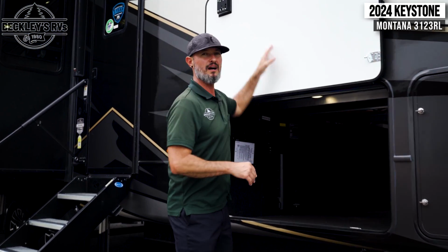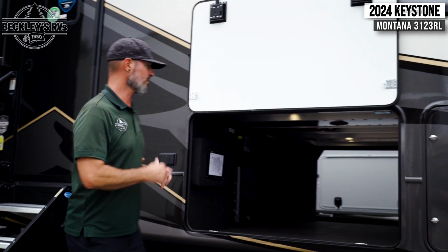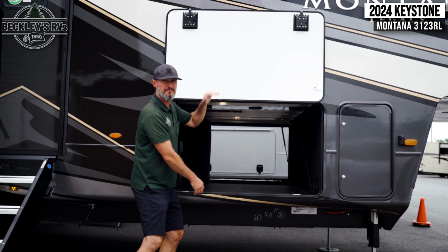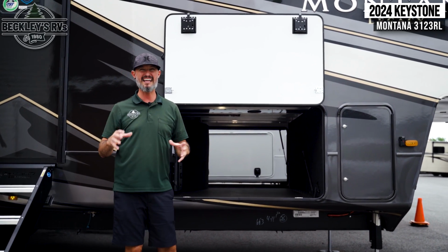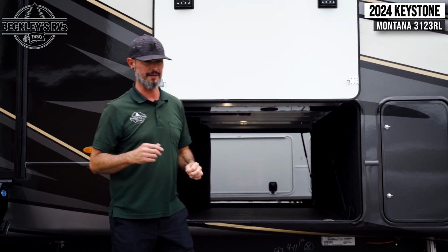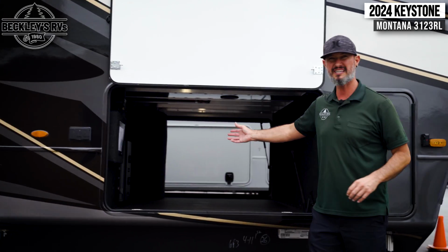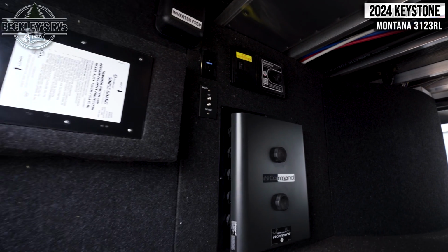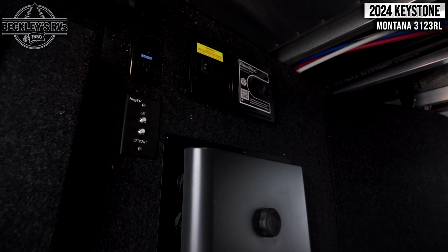One characteristic of the 3123 RL model is this huge storage. Not only do we have the width, but we have the depth and all the way through. So we can get a lot of our camping gear in there easily. Through the pass-through storage, you'll see a couple things I want to point out. We have, again, the module or the control center for the In Command, but this is really important.